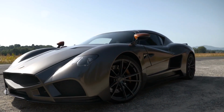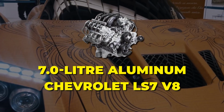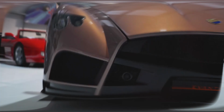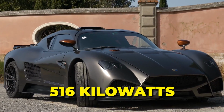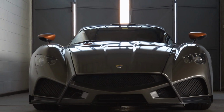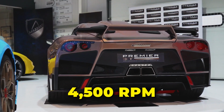The heart of the Maserati Avantra is a naturally aspirated beast of an engine, a 7.0-liter aluminum Chevrolet LS7 V8 engine that's like a symphony conductor orchestrating power. At its core, it churns out 701 PS, 691 horsepower, 516 kilowatts at 6,600 RPMs, flexing its muscles with a maximum torque of 848 newton meters or 625 pound-feet at 4,500 RPM.